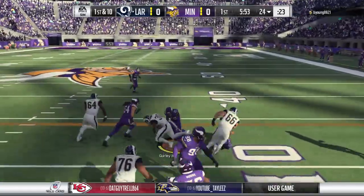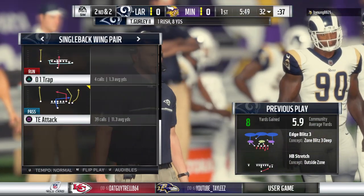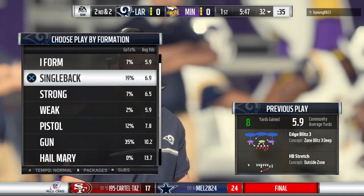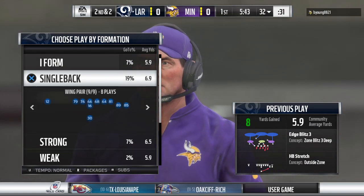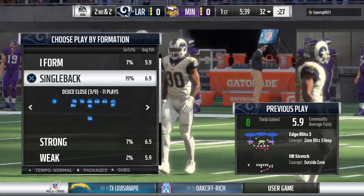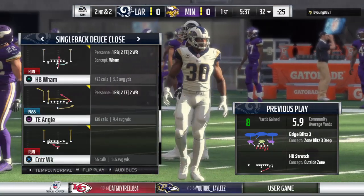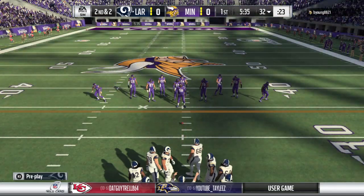Now the first carry here for Todd Gurley. And he'll work his way across the 30 to the 32. Just what you want on a first down run. Call it 8 yards. And it's 2nd and 2. Offense in a good spot here. 2nd and 2.